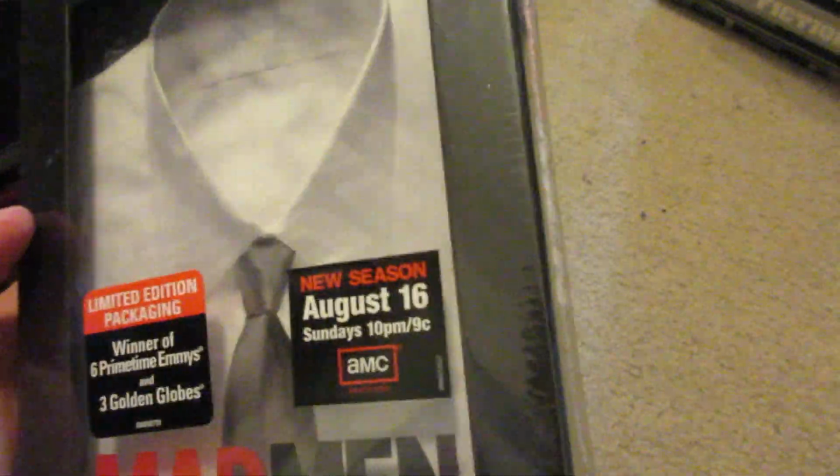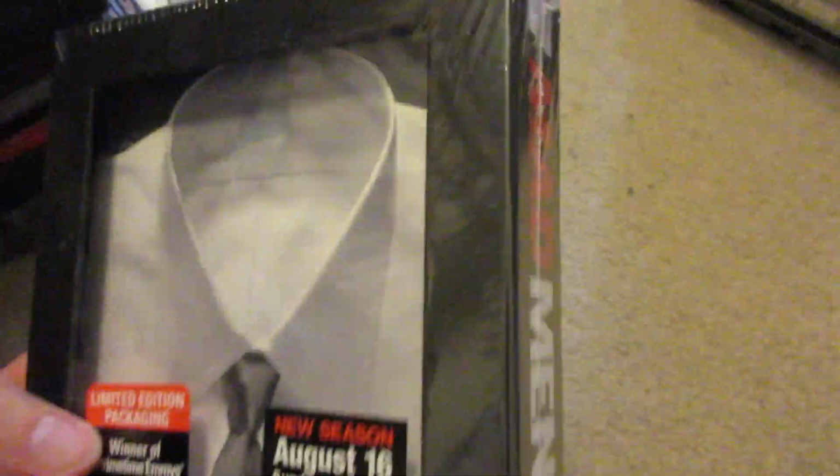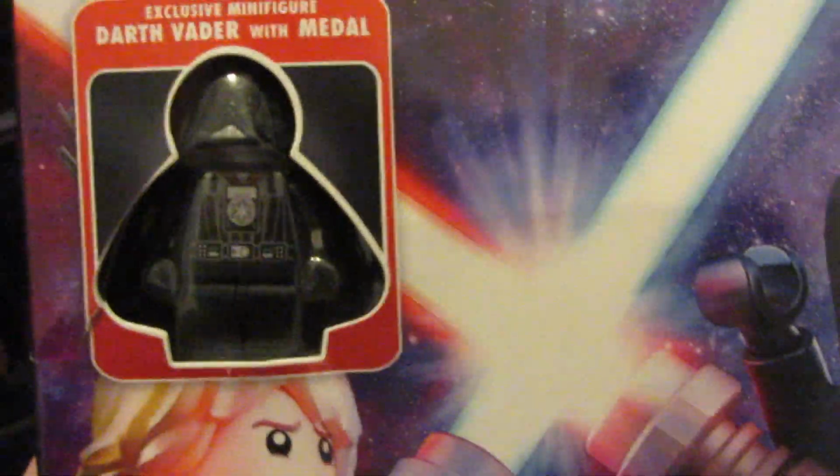And then Mad Men. This has a limited edition packaging right there. This is a season 2. Really cool looking window box design. 4-disc set. And then we've got Star Wars Empire Strikes Out. Lego movie. And it comes with a little Lego Darth Vader. And it is kind of beat up. But all these ones, I've gotten a few of these different Lego movies. They all came beat up like that. I guess it's just the packaging design.